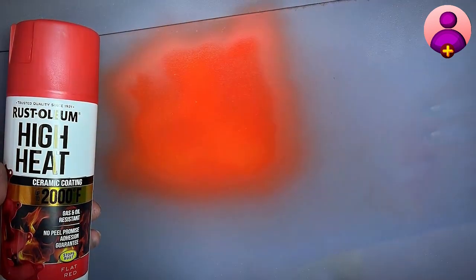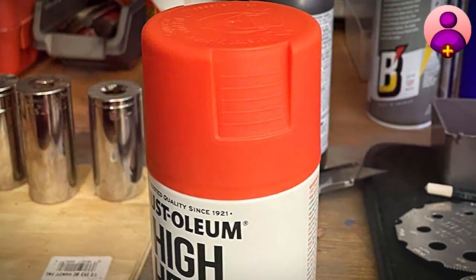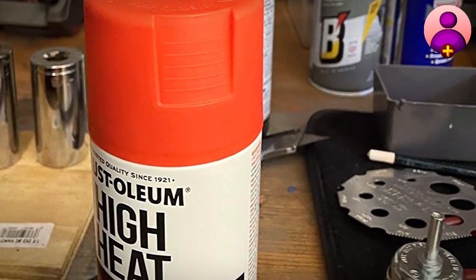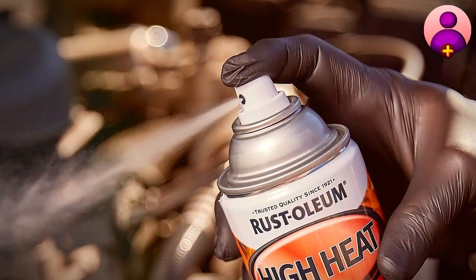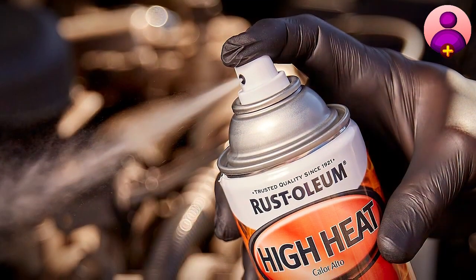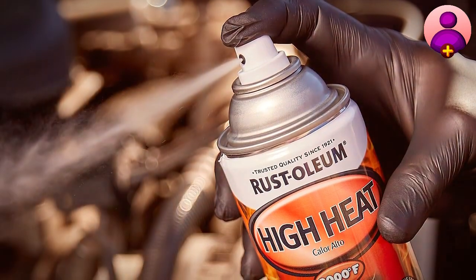Furthermore, the Rust-Oleum 248904 boasts superior adhesion qualities, guaranteeing that once applied, the paint remains intact, preserving both its protective attributes and aesthetic appeal over time. Its user-friendly nature is highlighted by an easy application process and a rapid drying period, making it an indispensable asset for quick and efficient high-heat projects.